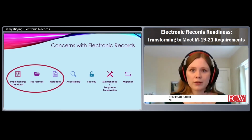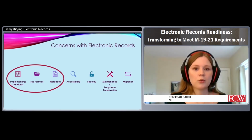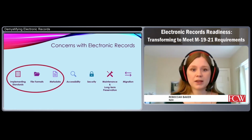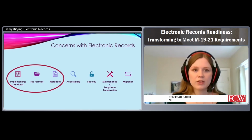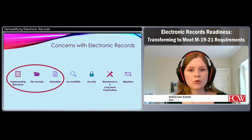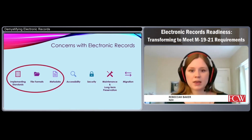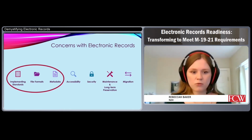If files are in proprietary formats, they may be inaccessible when the software or system is no longer supported, or when you need to migrate to an updated version of that system. Many applications do not support backwards compatibility, or if they do, it's for very limited versions. And if you aren't proactively updating these systems and applications and you start to miss a few versions, you might reach that threshold in which the data that you have can't be easily migrated in a lossless manner, because the format and the source code for that system has changed.